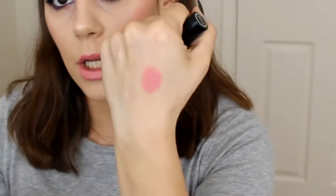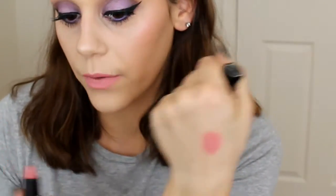And then last but not least, we have the lipstick. I love the packaging of this. I think it's a hard plastic, but it feels like metal. It feels super high quality. And it has a cold feeling to it, so part of me thinks it might be metal. This one is in the shade Dance Till Dawn, and this is literally the most perfect nude. It has a little peach in it, a little pink in it. It's just the perfect nude.